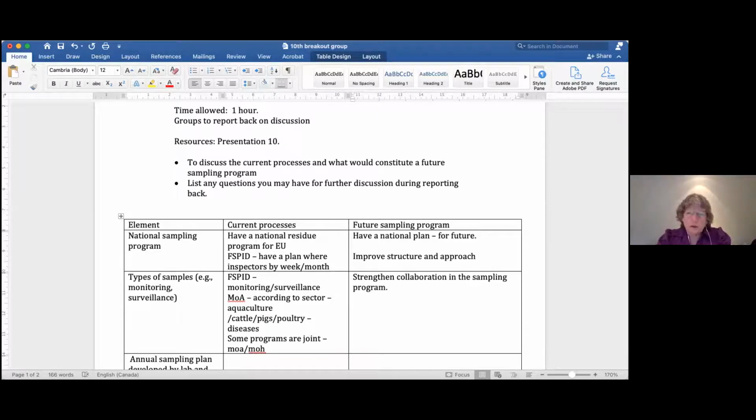One of the ways of strengthening the collaboration is also sharing the results on an annual basis. If you have a limited number of samples that you can take, and I think a couple of times that was mentioned over the inspection training, if you've got all of the samples taken by every inspection service, whether it's the FSPID, MOA, MOH, or even municipal, and if there is any way you can get industry samples as part of that, then you get more samples that you can use in a strategic analysis to identify any problems that may come up.